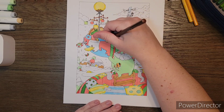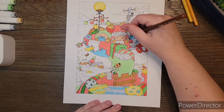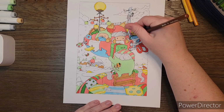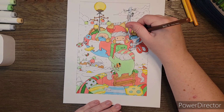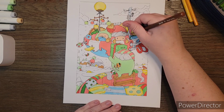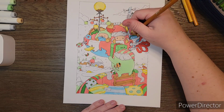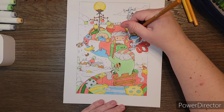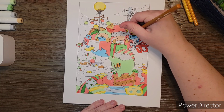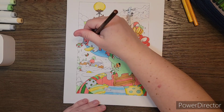Next one. Who are your go-to artists for Christmas pages? That's a hard one because there's so many. But the ones that I still would like to color and that I haven't had a chance to color yet, which may not happen, but it would be fun to color, I really like Tatiana Bogima-Stolova's Nice Little Town Christmases, the ones with the mice. I think those are really fun.